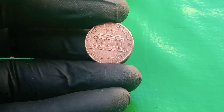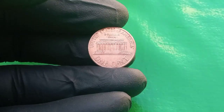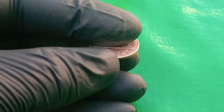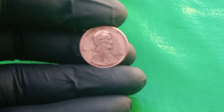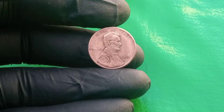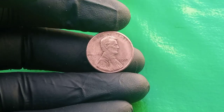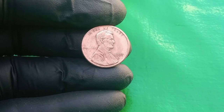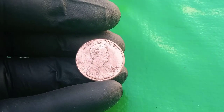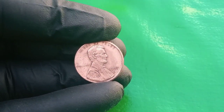There was an extremely rare error with some of these coins, a double die obverse error. This means that the design on the coin was struck more than once, creating a doubling effect on parts of the lettering, most notably on the word Liberty and the date 1997. The result? A coin that is nearly identical to a regular penny but with subtle yet noticeable differences that make it incredibly valuable. So, why is this error penny worth millions?